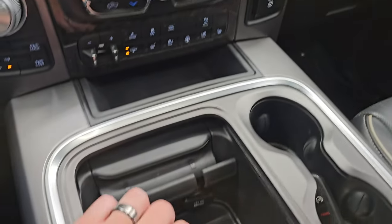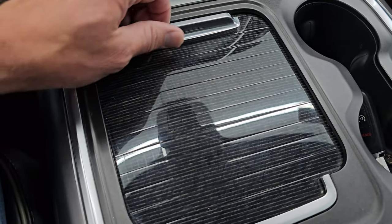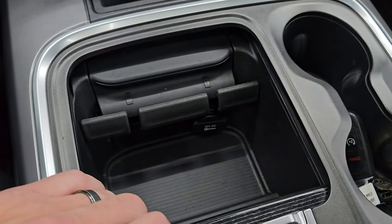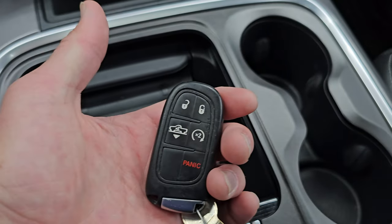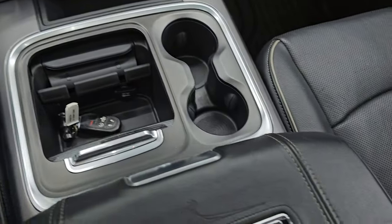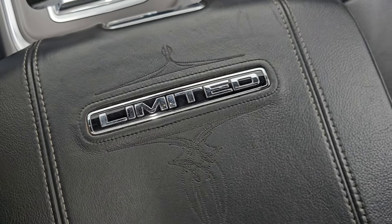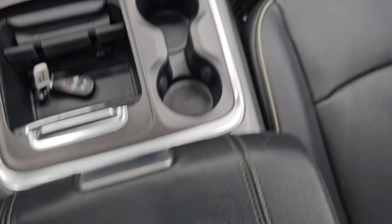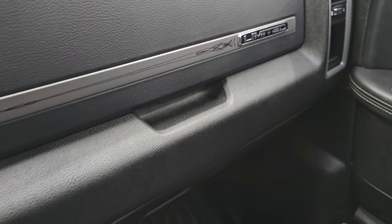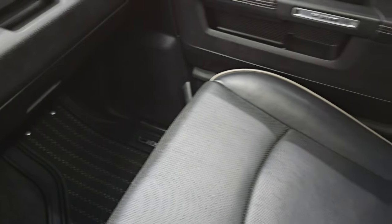115 volt, 150 watt plug-in. You get this really cool wood grain trim rolling tray there. Cover holder for your cell phone, keyless entry with remote start, and you can lower the truck too with that button. And you get the Limited badge on the center console there. Passenger side dash with the Limited badge on there. And the passenger side floor mat and seat are in excellent condition as well.